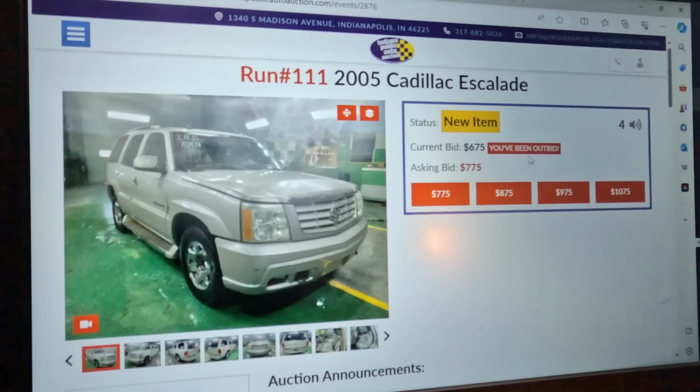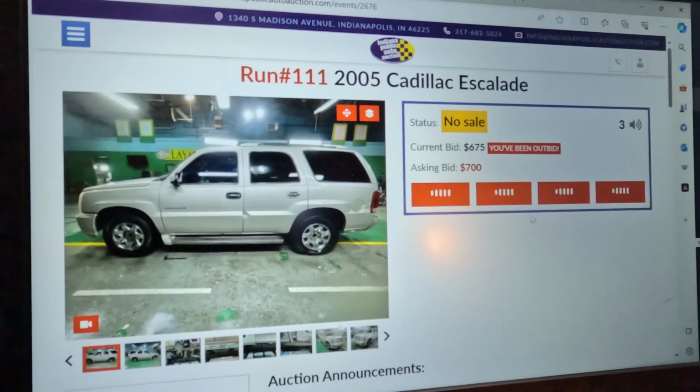I actually bid on this. I hit it once at $675. There was something wrong. I can't remember what the deal was, but this one was no sale. The reserve was not met. Next item, 2005 Dodge Grand Caravan. Let's wait for our next Escalade or whatever came up next.